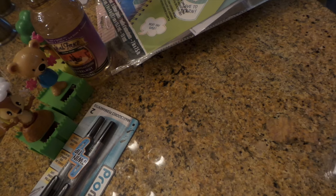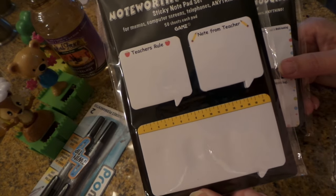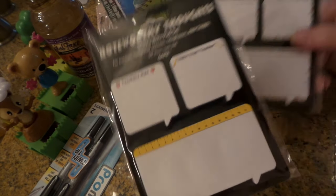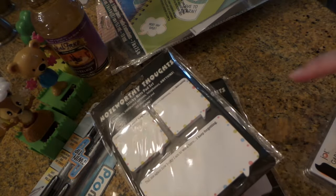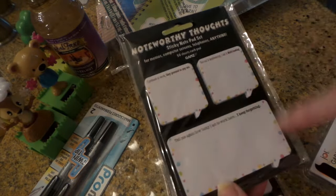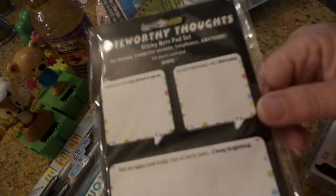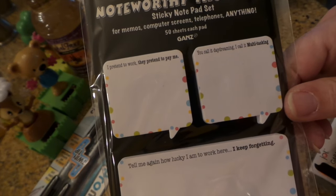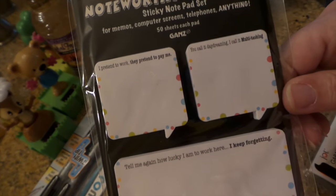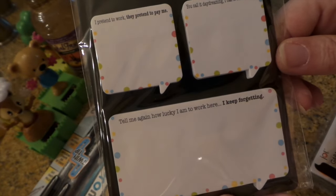So then I found these. These are all new. And they have teacher. I'll give these to my neighbor. Aren't they cute? And they had so many of them. They had one with like wine and drink, and then they had another one about working. Oh, that's this one. I thought I'd give that to my scrubster.